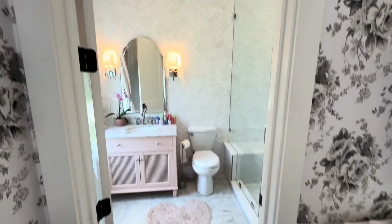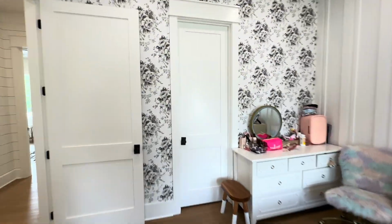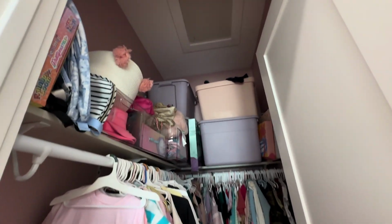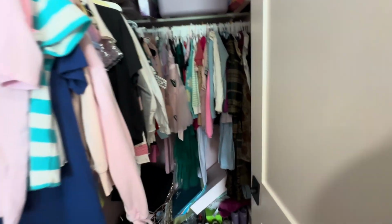My room definitely did not look like this growing up. And then I remember she has a really cool closet. Yeah. To be young and to have a full walk-in, it's really nice.